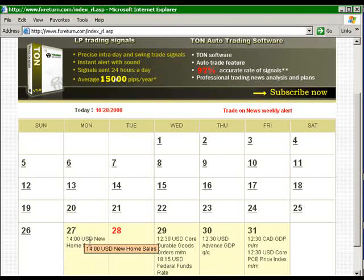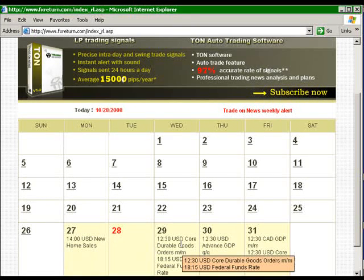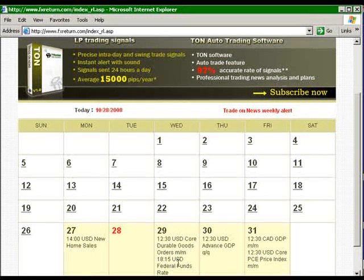We had the new home sales kind of lackluster, no big deviation. Today, no news on our calendar, but tomorrow morning, 8:30 a.m., 12:30 GMT, U.S. core durable goods orders month over month. We have a TON plan on that as we approach our Fed funds rate at 2.15. That's going to be a big mover, and we have our TON trade on news plan posted for that.